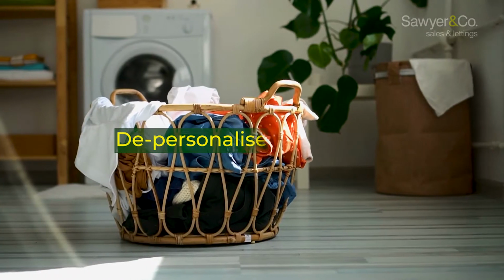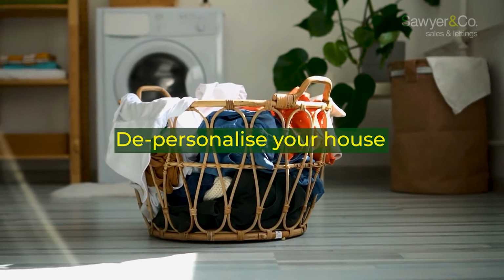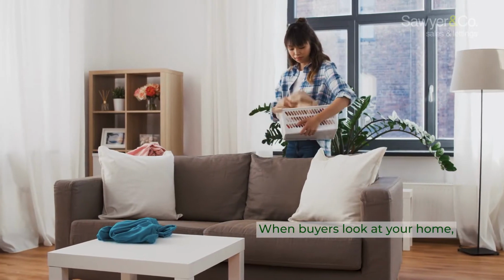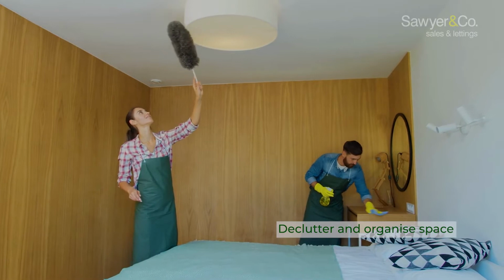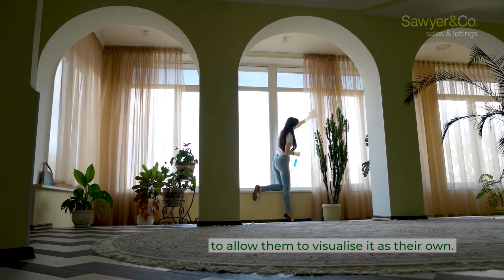Tip number 2. Depersonalize your house. When buyers look at your home, they envision themselves living in it. Declutter and organize space to allow them to visualize it as their own.